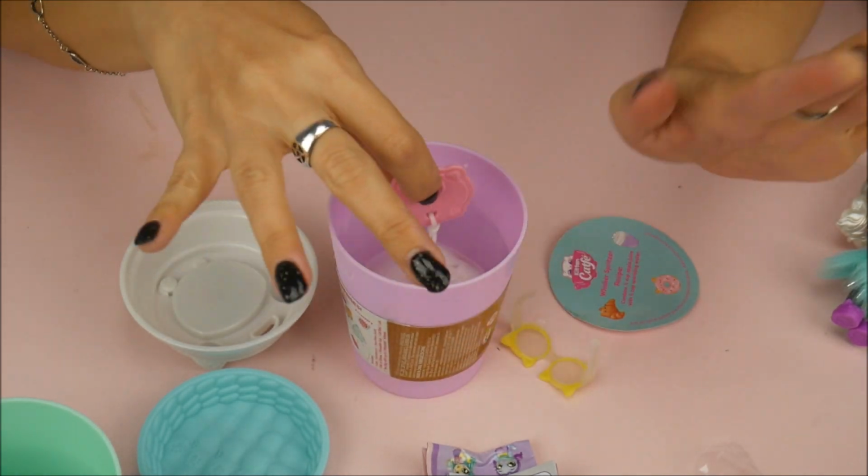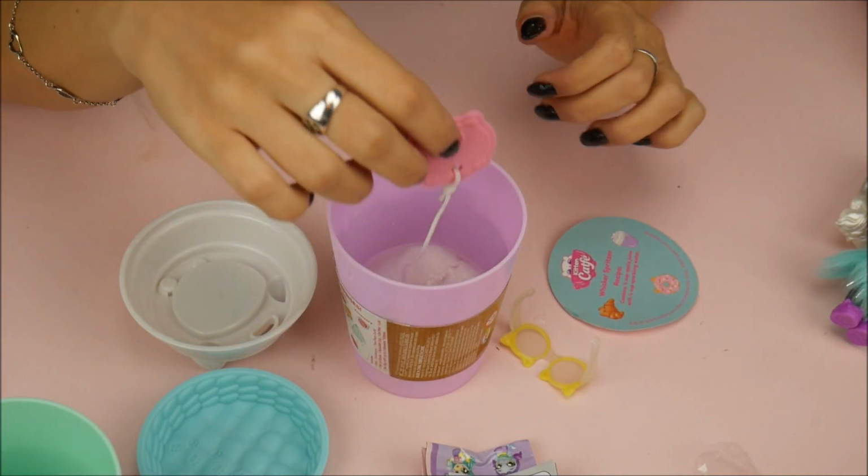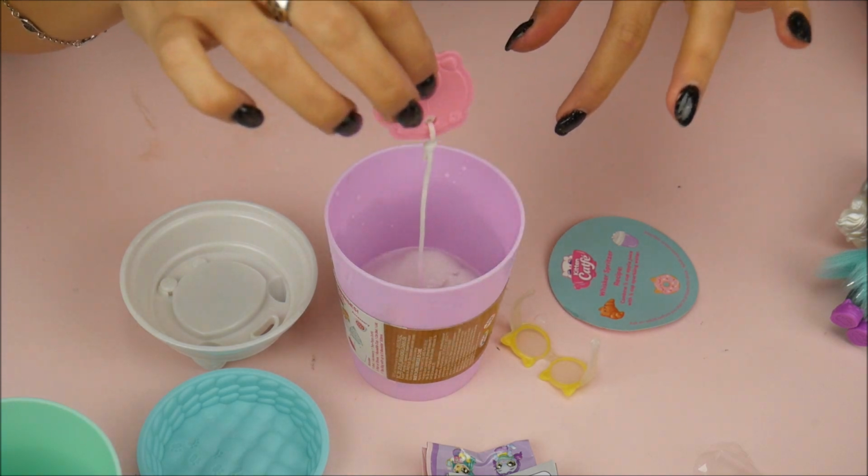Oh my gosh! I think I got the rare! Oh my god, I did get the rare! Yes! Yes! I'm so excited!